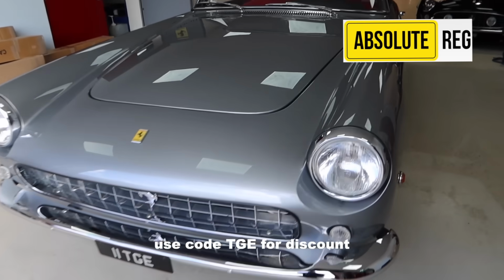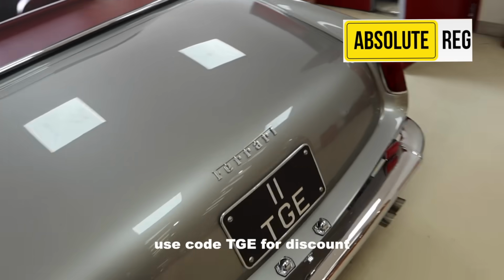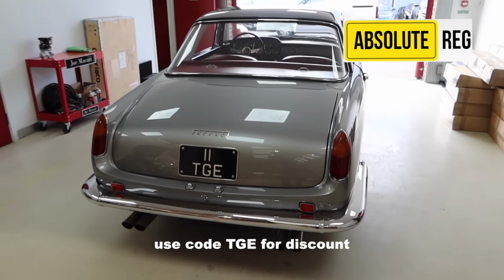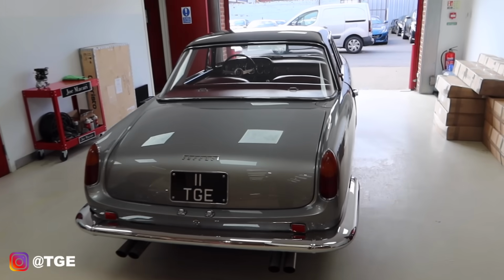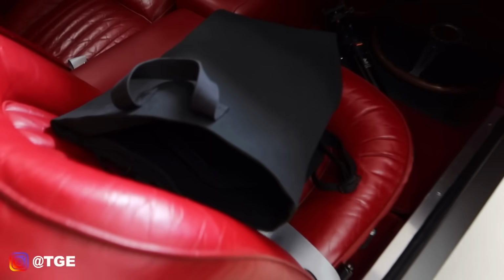But 2TG is the brand new plate that's on the car, and I think it looks rich. It looks really, really nice on the car. So first things first, it's had a full service. We're going to actually dig out the invoice, and I'm going to go through all of it.